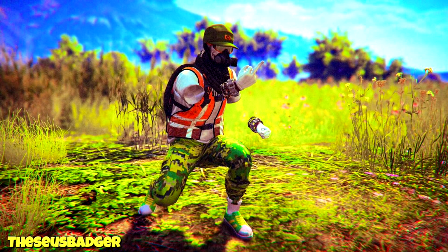Here we have one. Unfortunately, you're going to need to do the glitch to get the orange garbage man suit, which I thought they patched. I don't know how you guys are doing that stuff, but yeah, I like it. The orange, the green, and the white and the black sort of really go nicely together.